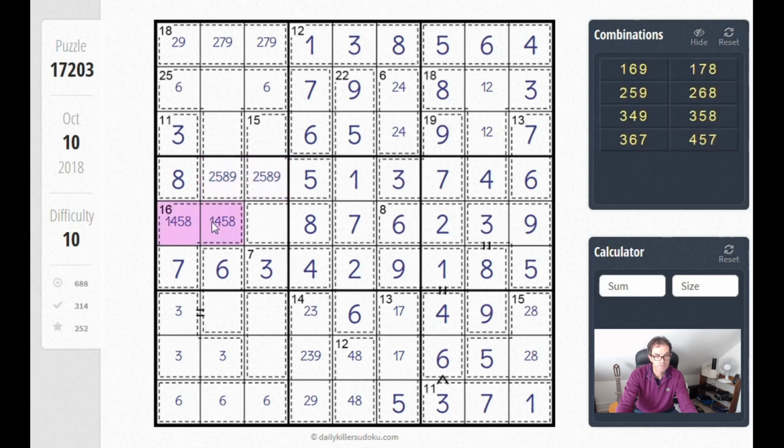Move lots of things now. This can't be 1, 8 now. This is 4, 5. Can't have an 8 there. Can't have a 5 there. This 15 cage now, we know these two numbers have to add to 10, so this square here has got to be 1 or 8.